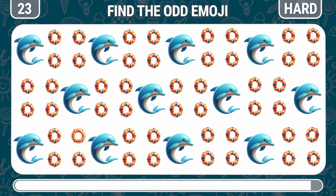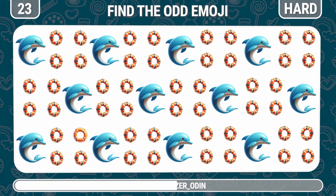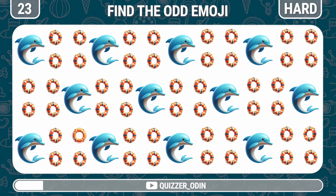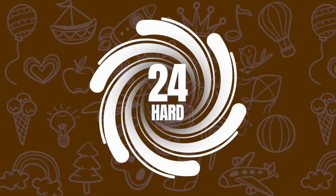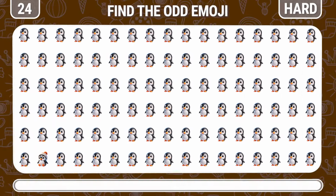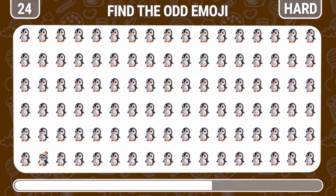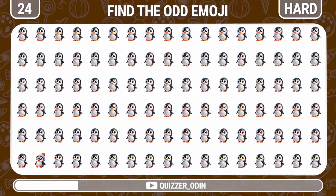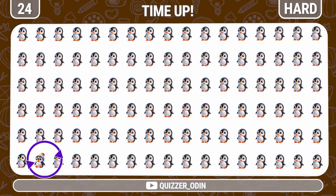Round 23. Find the odd dolphin emoji. Life buoy has only one color. Round 24. Can you find the strange penguin? This is the different penguin we are looking for.